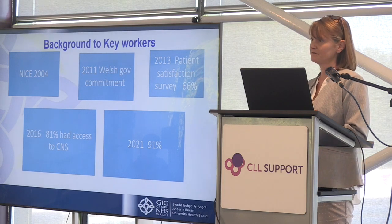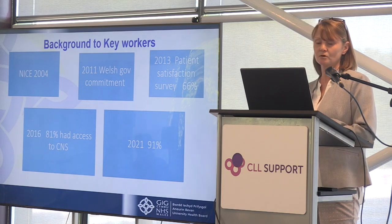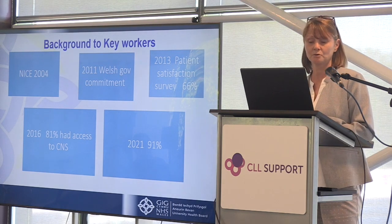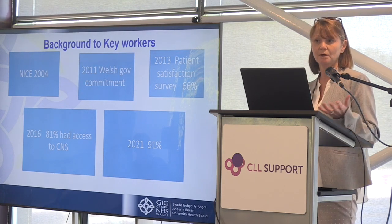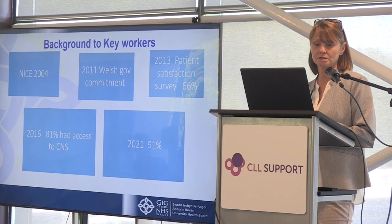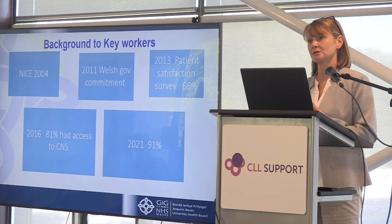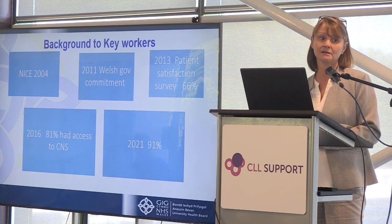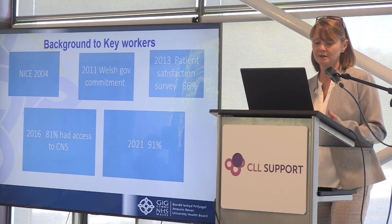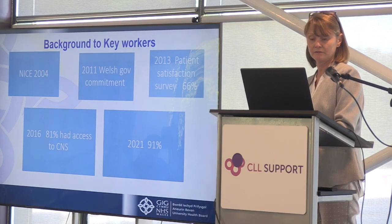3 years later, there was some funding put in place by Macmillan to support the uptake of new CNS roles in Aneurin Bevan, and the support for patients actually increased up to 81% across the health board. So we're making massive strides with the help of third sector funding for these posts. And the most recent survey, during the pandemic, showed 91% of all cancer patients in Aneurin Bevan had contact with a clinical nurse specialist. So I think we are really moving forward. And of course, our aim is 100%, but hopefully within the next survey, which should be next year, things will have improved again.